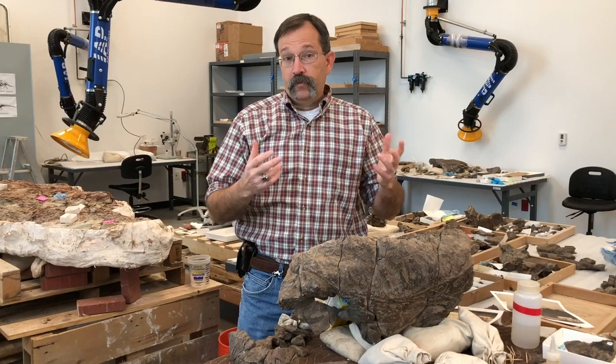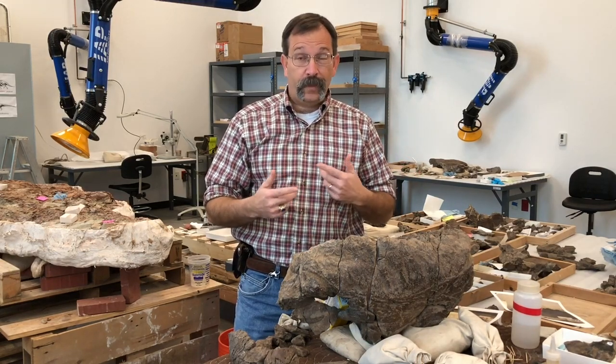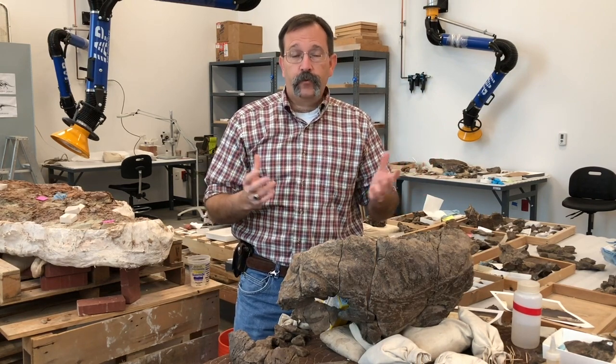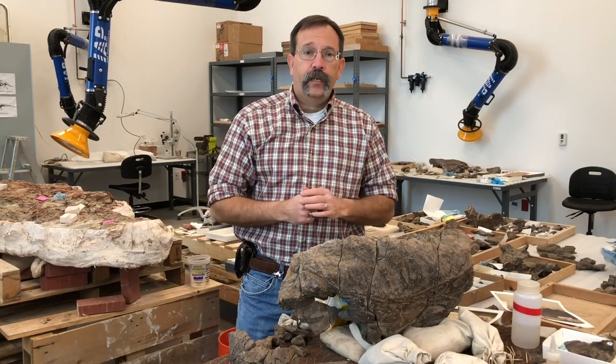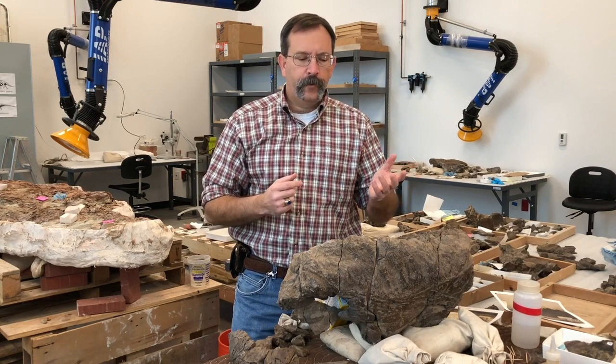Well, it turns out we've been doing a lot of research on Alaskan dinosaurs here at the Perot for about 15 years or more. And so we have quite a large collection of pieces from across the state. Now, there are a lot of different places around Alaska where you actually find dinosaur fossils, either body fossils or tracks and traces.